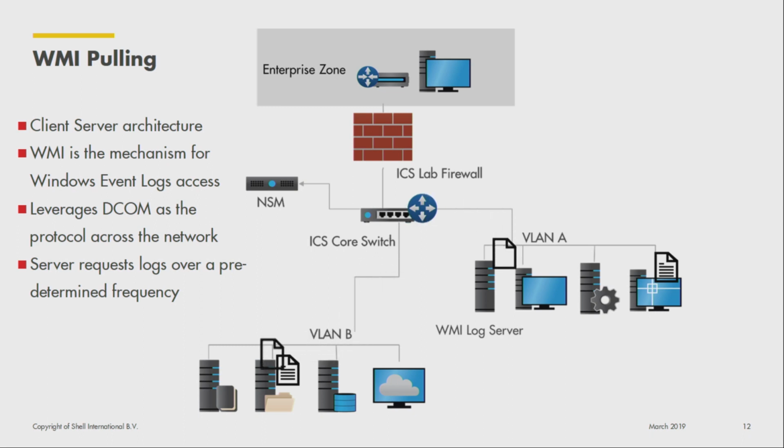The mechanism again is DCOM over the wire. So the server pulls the logs. It goes in, requests logs with the DCOM, and then the logs get pulled back. So you have this constant pull, essentially a request for logs out in the environment. The endpoints will give you logs if they have them. So if you're requesting logs all the time, and let's say you want to turn up your resolution, your WMI log polling server will essentially be contacting all those endpoints at whatever frequency you set to get those logs back in your environment.